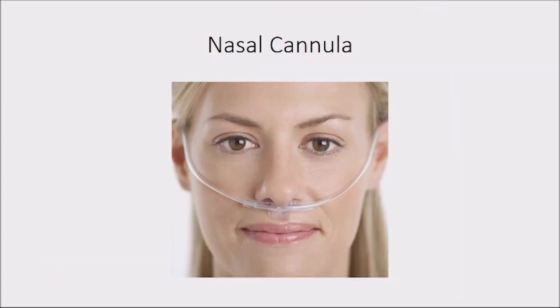If the patient doesn't really need us to breathe for them, but they do need extra oxygen, then we'll do these nasal cannula, which you've certainly seen on television. And this is hooked to an oxygen supply source, usually on the wall. If we don't add a humidifier to that, then it can be very drying and uncomfortable.